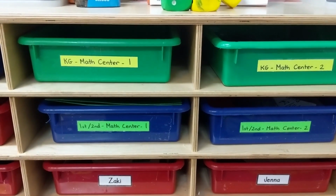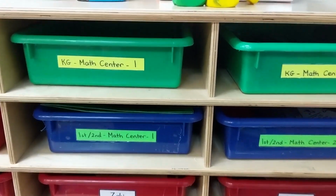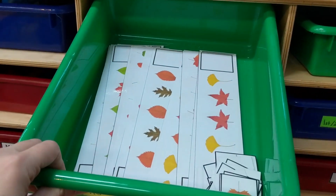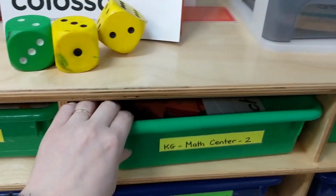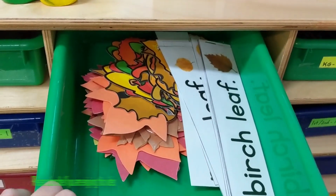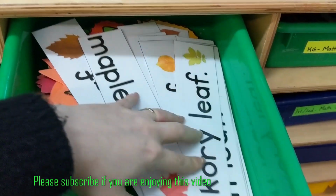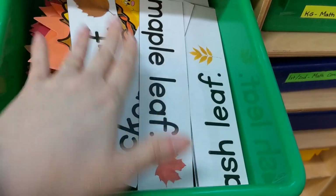Depending on if the kids went through them or not, I will change what's inside. So for example, if they're done with this one, I'll just switch this out, which is the leaf patterns that we're going to work on. And then here's Math Center 2, where the kids are going to sort the different kinds of leaves: birch leaves, maple leaves, hickory leaves. So they're all in here.